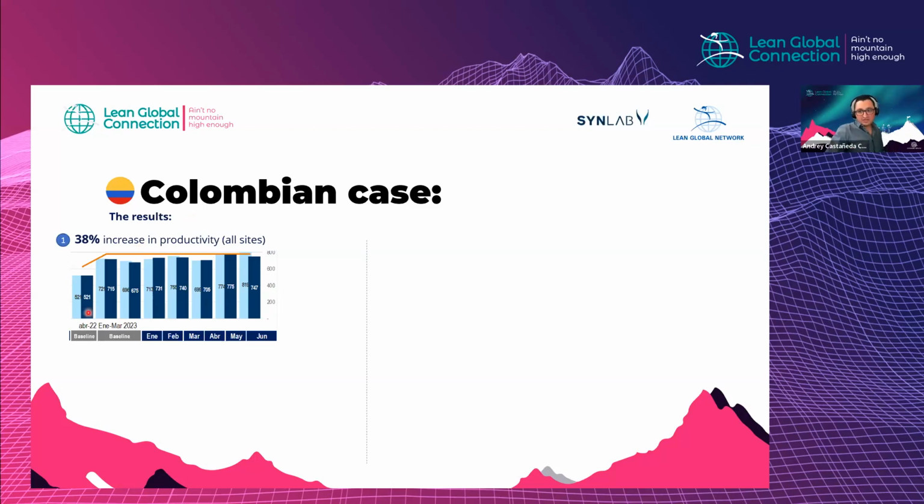As you see here, we started collecting data in April 22, then updated our baseline at the beginning of this year, January 2023, and we are still sustaining our results. Even better, we are still improving our results. What else did we get?